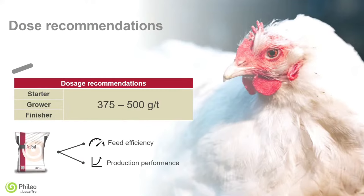We saw that if we improve the gut health with reduction of the inflammation, with more surface of absorption of the nutrient, with better integrity of the tight junction, in fact, we can improve the feed digestibility, so the feed efficiency. And at the end, it helps improve the production performances.